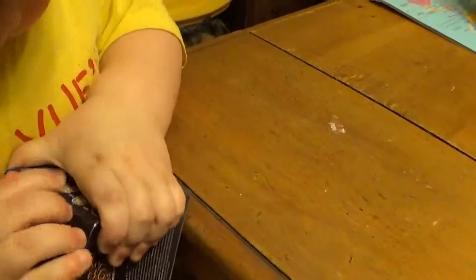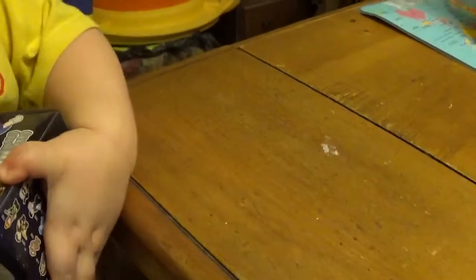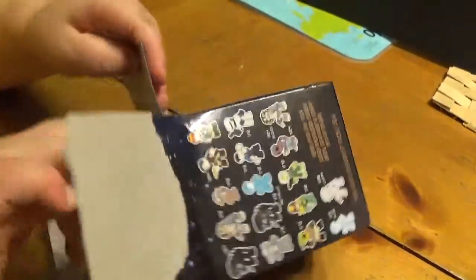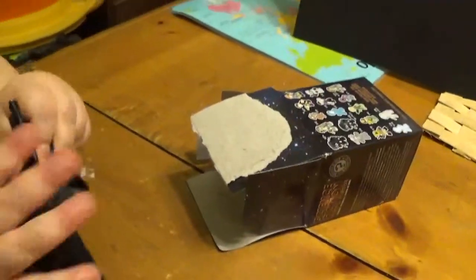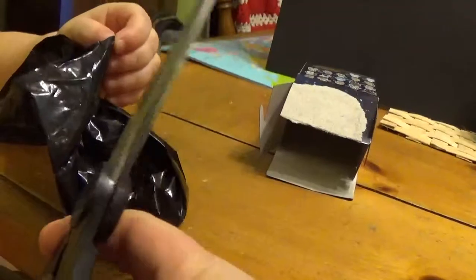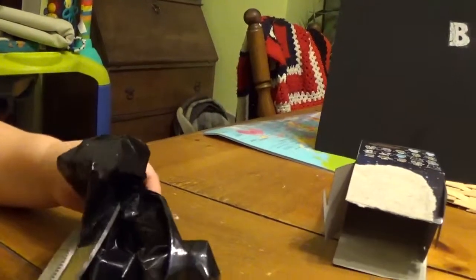Let's see what's in there. Can you open it up? Okay, these are a little hard to open. You gotta rip it. Ooh, there we go. Alright, what's inside? Oh, what is that? No, don't use your teeth! Can you use scissors? Scissors. I'll start it, ready? I'll just cut right there.